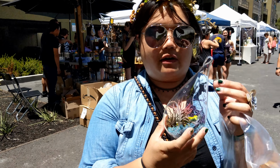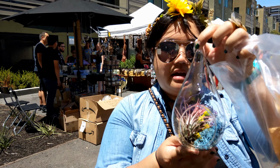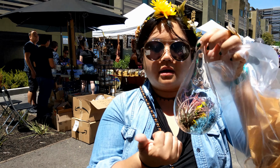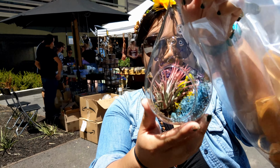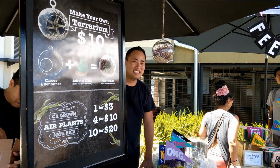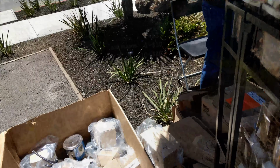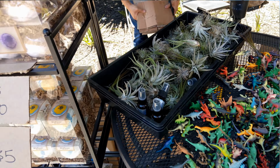So I just made my own terrarium for $10 at this awesome little booth here, and you get to choose your own terrarium glass, and then they supply a bunch of little absorbent rocks and the moss, and they provide the air plant, and you get one free dinosaur with it as well. So I have a little green dude in there. You choose your glass, and then you put a little absorbent rock base at the bottom, and then they have maybe 12 or 15 types of preserved mosses that you can set it up with, and there's no wrong way to do it. Then there's a small table with dinosaurs on it, so you can put one in there, and they have an entire tray of air plants.